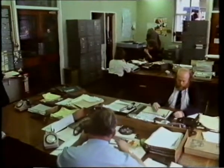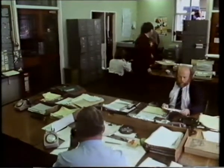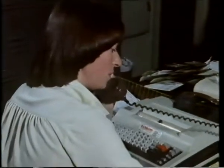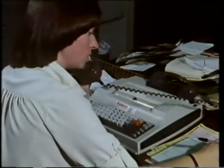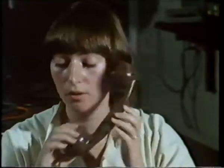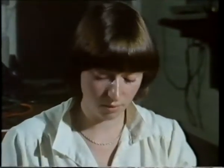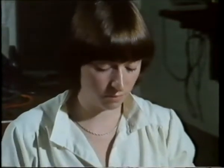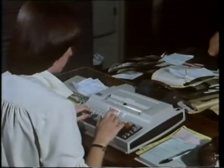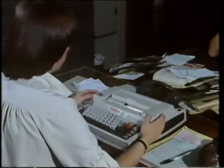But some inquiries don't start with a container number, like this inquiry. Freightliners Birmingham Traffic Office. This inquiry is to find an empty container to transport a customer's load. Just a moment, I'll see if we have any available. You could find an empty container by going out to the depot and looking for one, but it's much easier to use the computer.